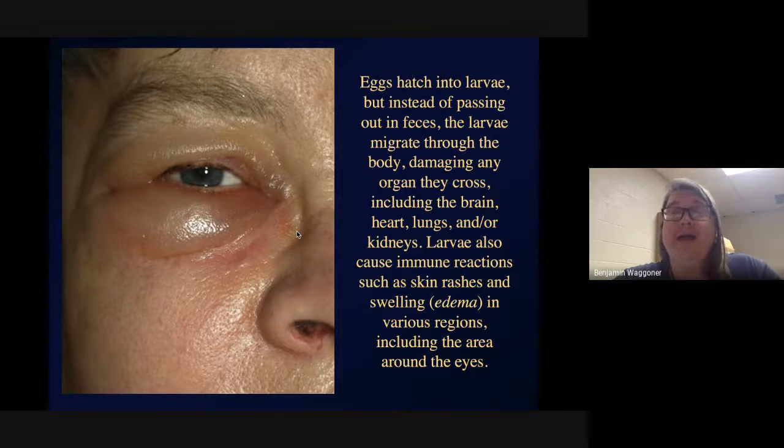The larvae migrate through the body, and they'll do damage to any organ that they burrow through, potentially including the brain, heart, lungs, or kidneys. They also cause immune reactions, and these can include skin rashes popping up. They can also include swelling in various regions. You can see that this person has a lot of swelling around the eyes, both above and below. That's a symptom of this. This is part of the reaction to Trichinella larvae burrowing through the body.